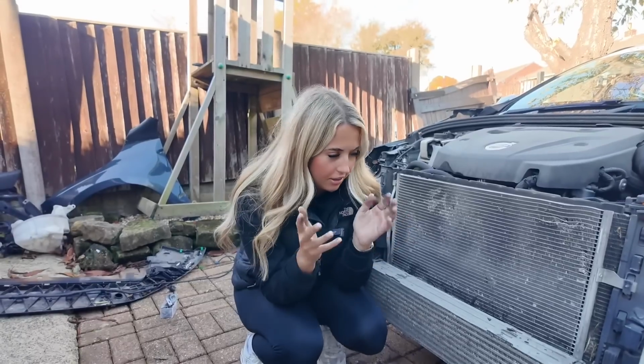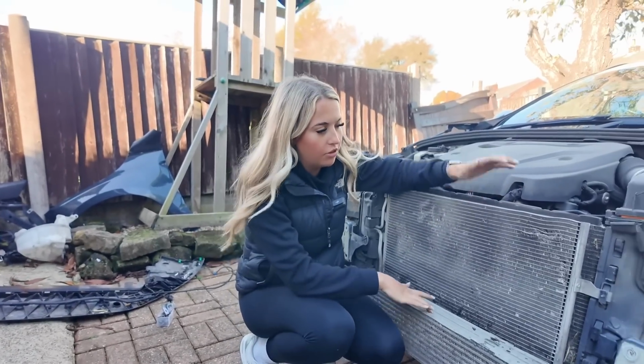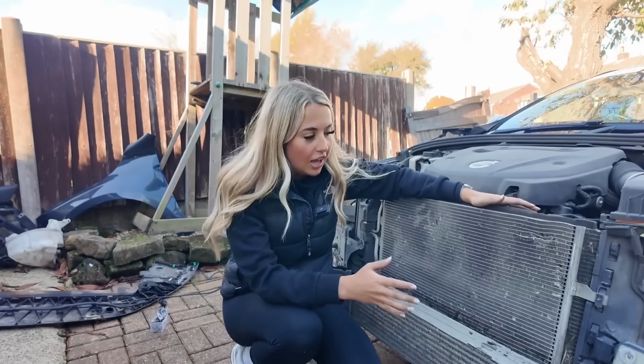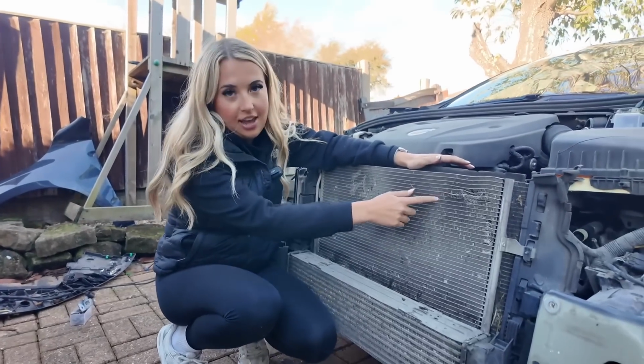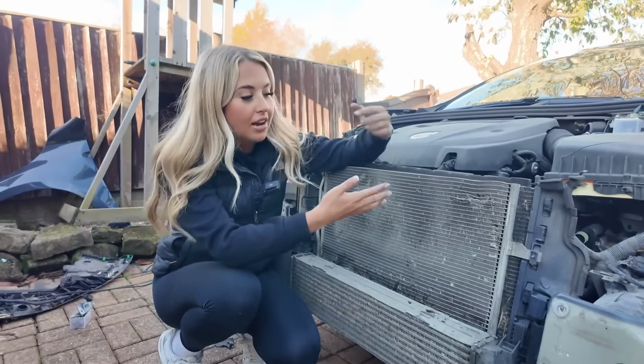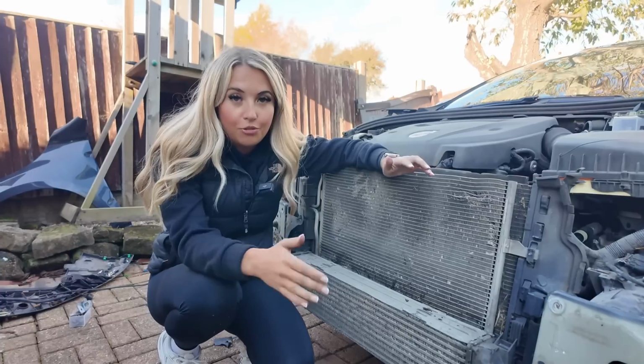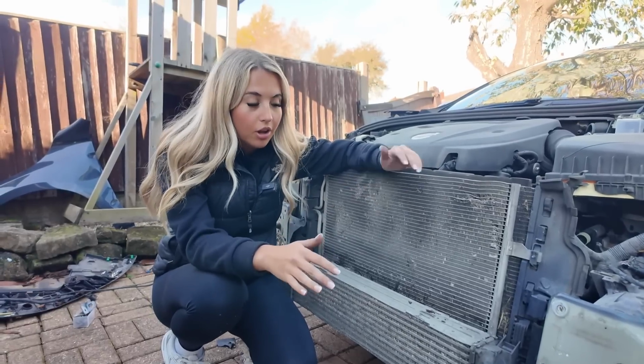So this is where we're currently at with this situation. Obviously we've got the intercooler, we've got the aircon, we've got the radiator. As you can see, it has taken a hit. Now, when you get in the car, immediately I look at that and I think that needs replacing. When you get in the car, the aircon works beautifully, and I mean, it's icy cold.